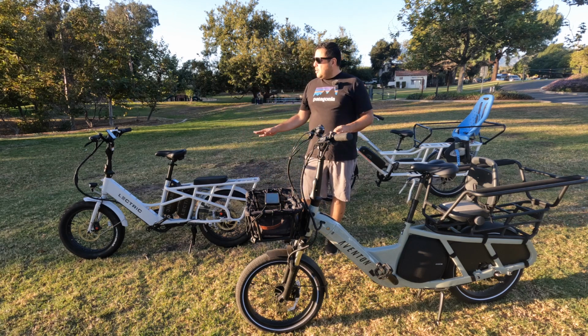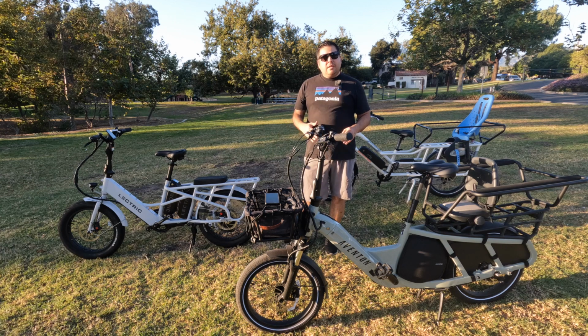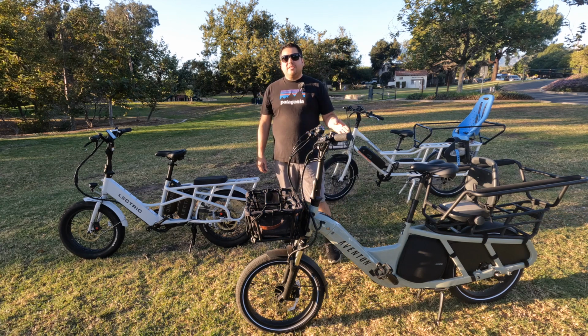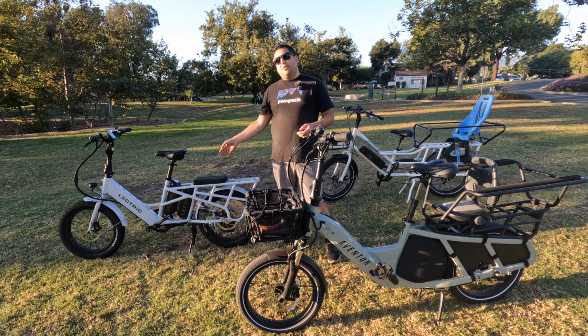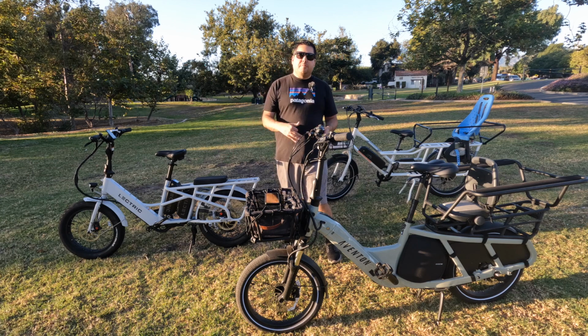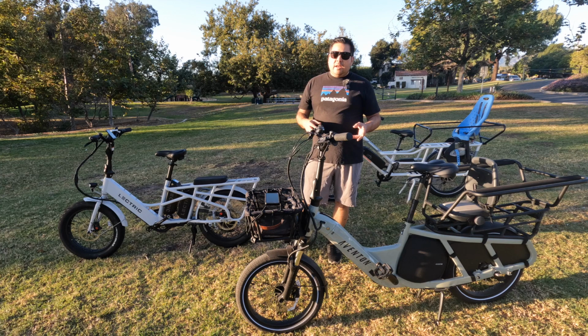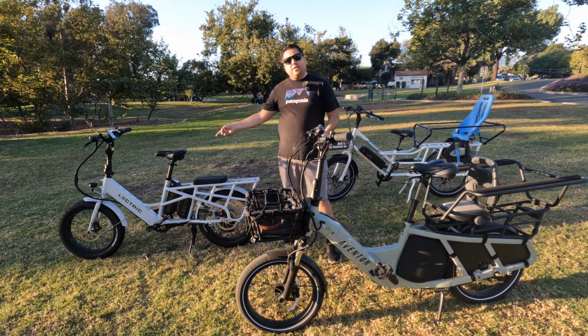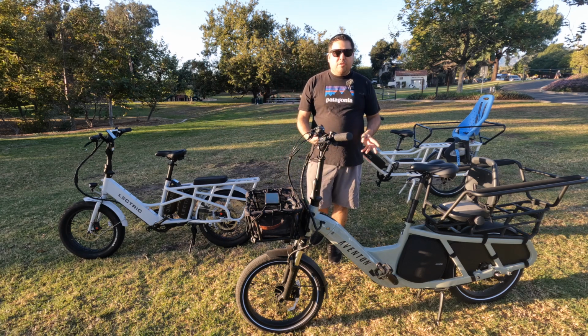The Lectric does seem to have a little bit more power than the Abound. I think also part of what plays into that between these two bikes as far as power is that the Abound has a torque sensor, so you tend to work more as you're pedaling uphill, say, versus a cadence sensor on the Lectric. So it's a little bit easier to go uphill on the Lectric XPedition versus the Abound. So if you're going to be going up a lot of hills and it was between these two, I would say I would go with the XPedition. But in general, I thought that the Abound had more than enough power.